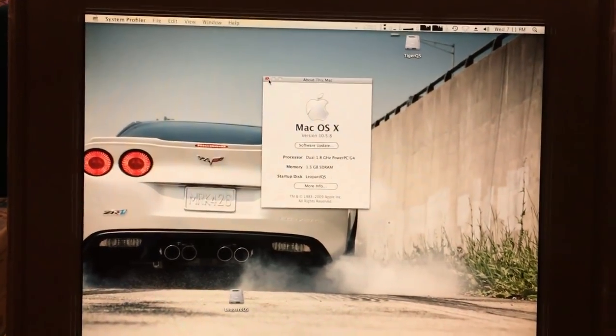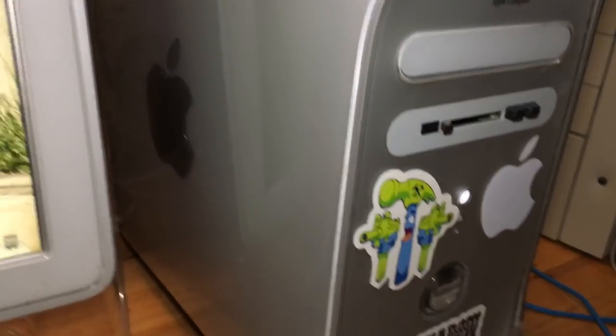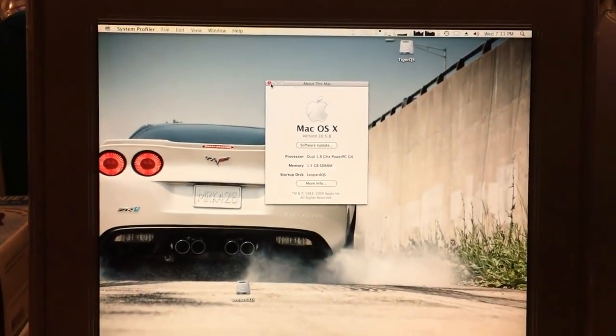But I'm really happy. Thank you, Harun, for selling me this system here, man. It's really cool, and I can't wait to build it up and play around with it.